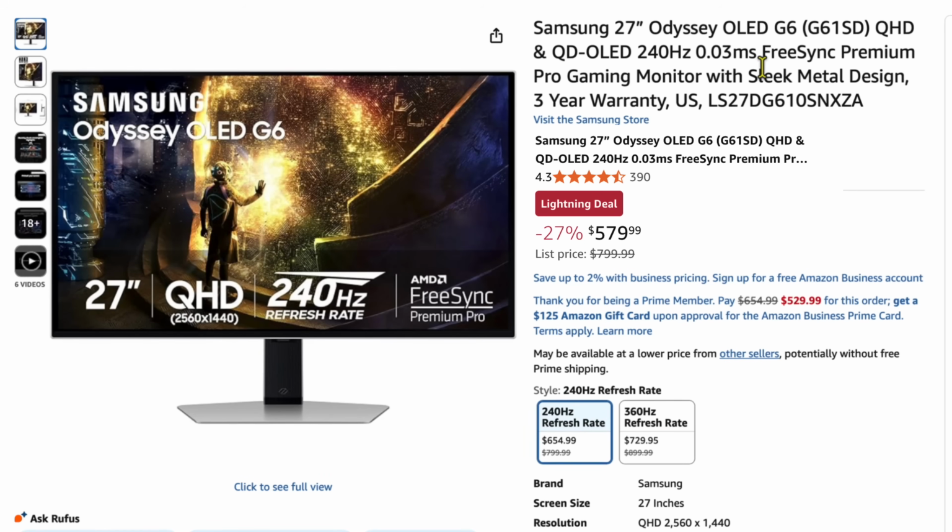Okay, we have a couple monitors now, so let's talk about these right over here. We got the Samsung 27-inch Odyssey. This is an OLED, all right? That's why it's going to be a little bit more expensive. G6. This is going to usually be around $799. Right now it's $579. That's actually 27% off.